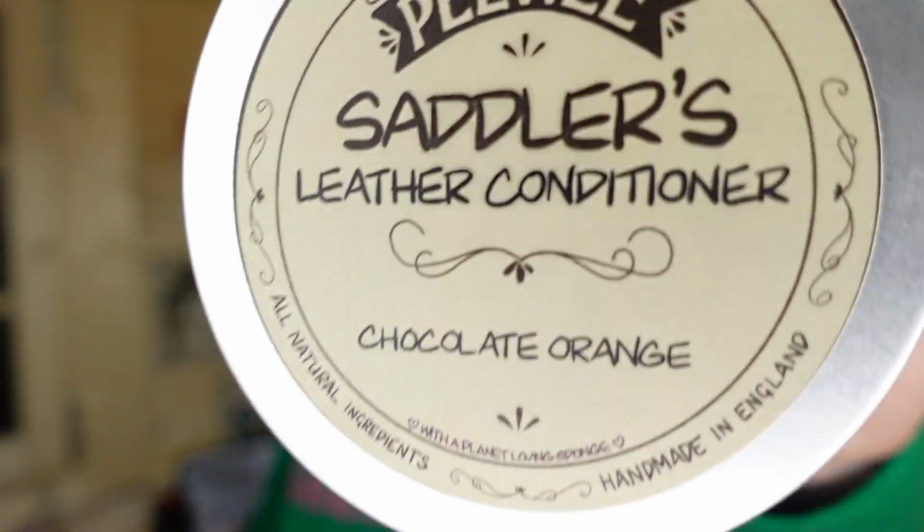Next up, the conditioner. Chocolate orange. Unfortunately, it doesn't actually contain chocolate, but it does smell like it does. So again, you might want to eat it. I get a feeling that I think about eating things way more than is healthy. I bet no one else ever picks up a saddle soap and thinks, it smells good enough to eat.